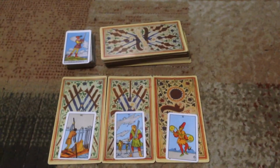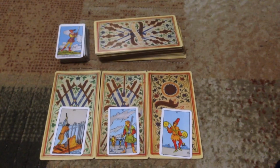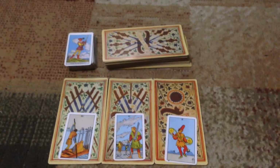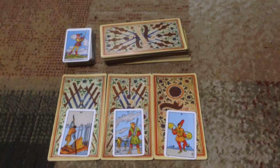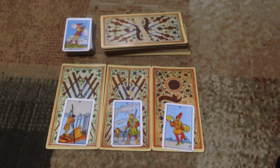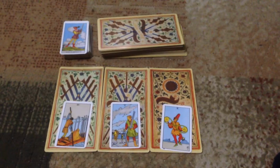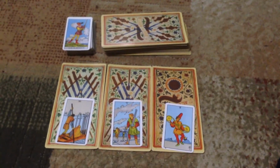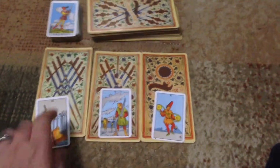Not that I'm not seeing it with the picture decks, but with pip decks I just find it easier to tune into the cards and tune into the energy of the querent, the person asking the question, the client. And this is basically it. Because of these reasons I prefer reading with pip decks. And so you have it, the pros and cons. Again, this is my personal opinion, I'm not forcing it on anyone. This is just my opinion of the major differences between a picture card and a pip card.